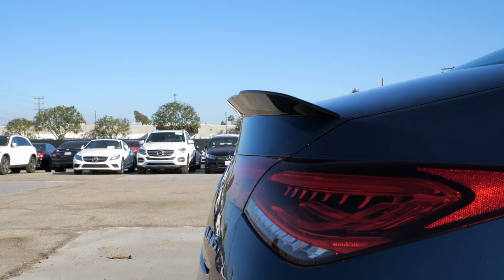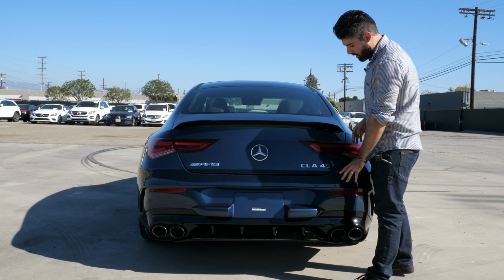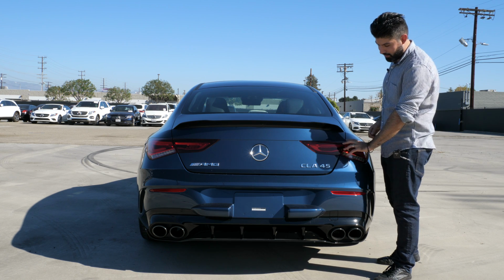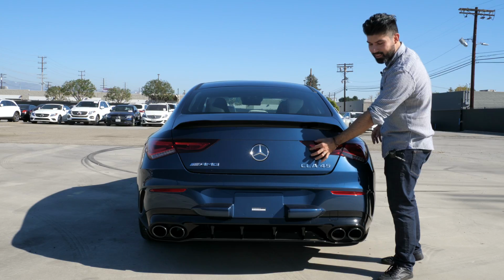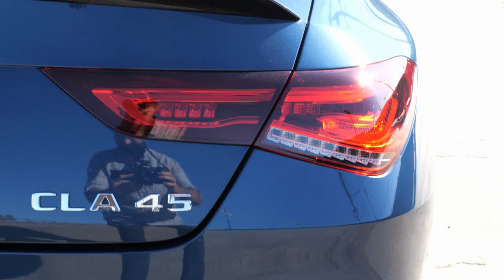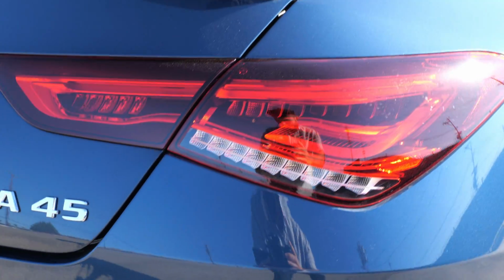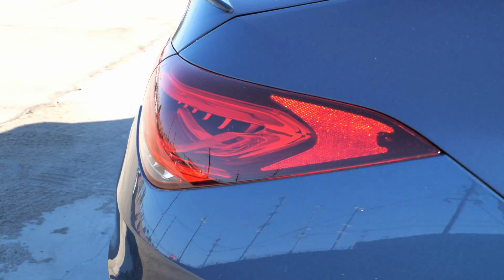Now let's move on to the badging here, CLA 45, AMG over there on the other side, and these tail lights. These look really nice. They're all LED. They have a really interesting shape on how they start really narrow and kind of open up into the side of the car and then again get really narrow. It's a beautiful piece. I like the way Mercedes is doing their headlights and their taillights nowadays.